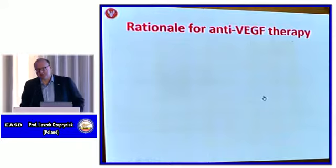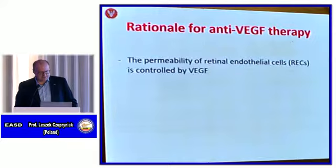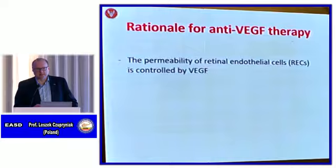The rationale for this treatment: there are two types of drugs which are used, and most often these ones are used, we call them anti-VEGF therapy, the antibodies against vascular endothelial growth factor. The mechanism for this is as follows. This protein, this growth factor, controls the permeability of retinal endothelial cells, but also stimulates the growth of new vessels. It is increasingly produced the more the retina becomes ischemic. VEGF and other compounds are produced, but VEGF is the most well-studied and most prominent here.